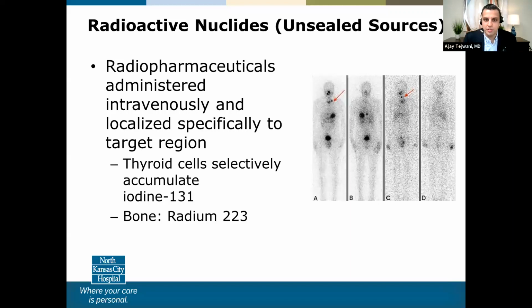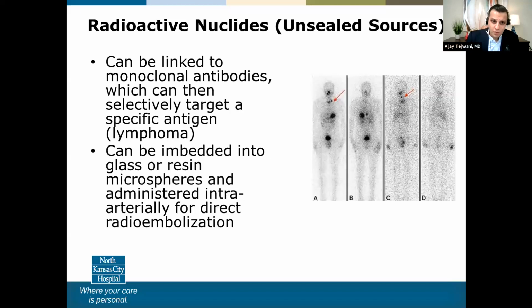So radium-223 can be added to a dichloride, which the bone mets, the bone areas where they're undergoing repair, can take up, and next to that chloride, that calcium region, is what's called an alpha particle, which delivers radiation directly to that area. Also, we can link it to various proteins that can go after certain targets of the cancer themselves. And then lastly, they can even be embedded within resin and injected directly into the tumor. That resin then dissolves and the radiation spills out and gives radiation locally to that area. That's often used in liver tumors.